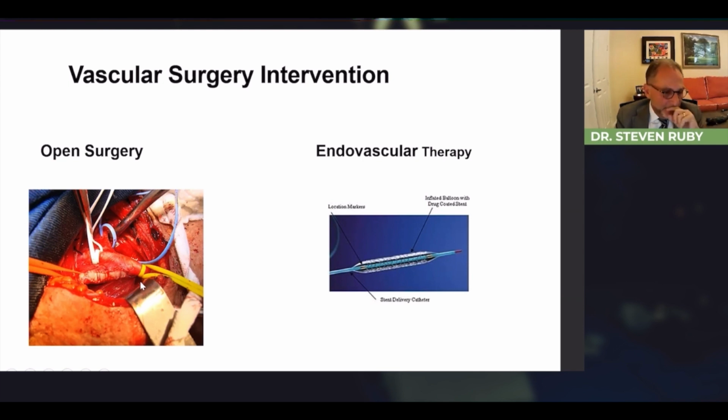So this is an operative photo of a carotid endarterectomy, and I'm sure Daniel has seen this before. At least I hope he's seen this before. This is the carotid bifurcation. So this is a little incision made in somebody's neck, and this artery here, which is the internal carotid artery, goes up into your brain, and it's the main blood supply for 80% of your brain. You have one on the right and one on the left, but between those two, that's your blood supply for your brain.